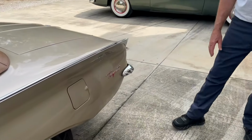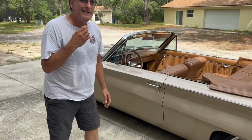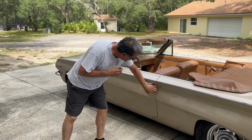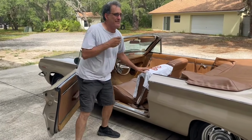Now, you open the door and look at this. We always do this. Look at that, it's amazing. Look at how beautifully it fits, and look at the lines. They really did a good job, especially as a convertible. Oh, hey, our shirt fell. We've got to advertise our shirt. Gotta have our shirt up. Yeah, there you go. You've got to see my face.